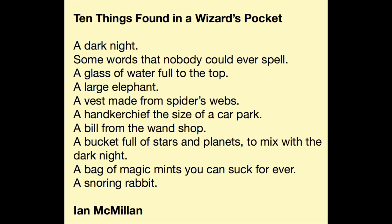A dark night. Some words that nobody could ever spell. A glass of water full to the top. A large elephant. A vest made from spider's webs. A handkerchief the size of a car park. A bill from the one shop. A bucket full of stars and planets to mix with the dark night. A bag of magic mints that you can suck forever. A snoring rabbit.